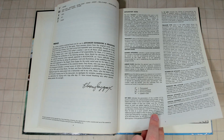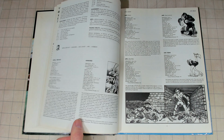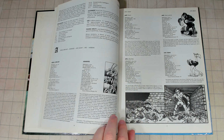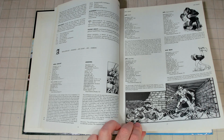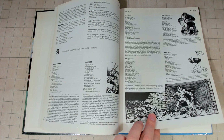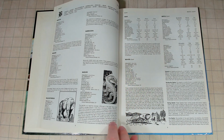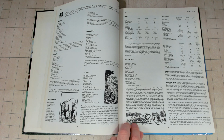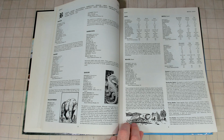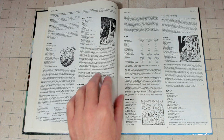You'll find that it explains how to read the stat blocks for the monsters. It's not a lot of information, but it's enough to get the job done. There are 100 pages of monsters, with about 350 plus monsters and creatures that are compatible with Advanced Dungeons and Dragons First Edition. This book has a glue binding, and after 40 years it's finally starting to show signs of fatigue, but none of the pages have come free.